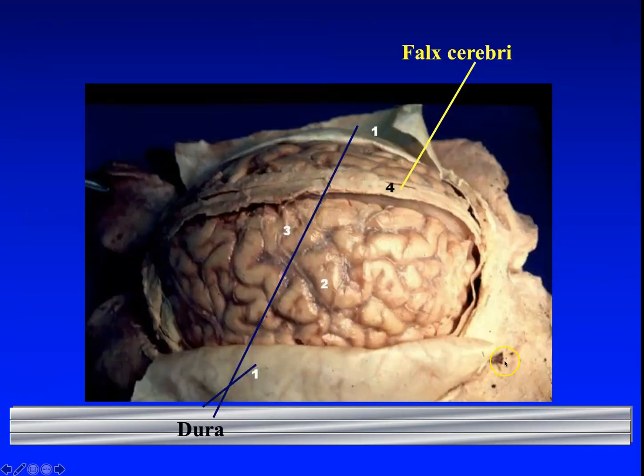All right, we got some gushy real pictures. This is the dura mater. See how leathery it looks as it's folded down? That's the dura mater. This is the falx cerebri. It's kind of like the tentorium cerebelli. It's an invagination of the dura mater into the space between the 2 hemispheres. So it's a kind of thick layer in between there.